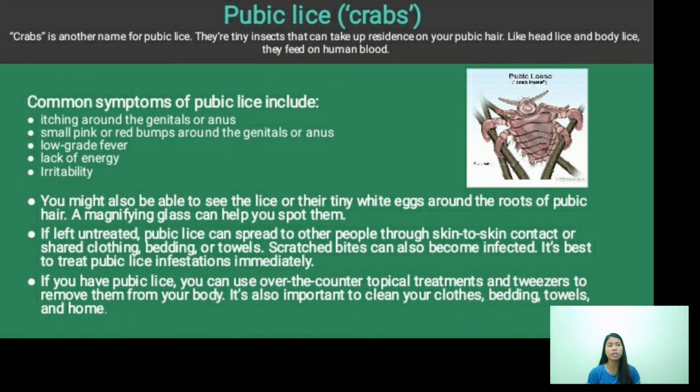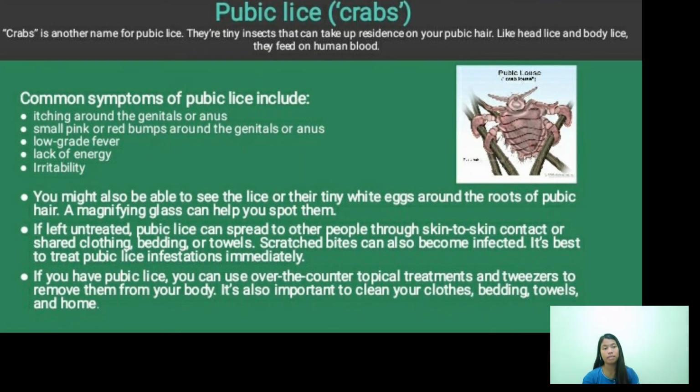So if left untreated, pubic lice can spread to other people through skin-to-skin contact or shared clothing, bedding, or towels. Scratch bites can also become infected. It's best to treat pubic lice infestations immediately.